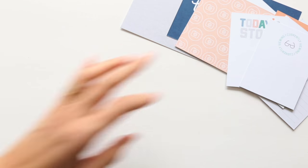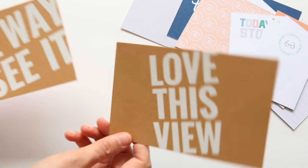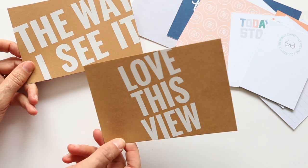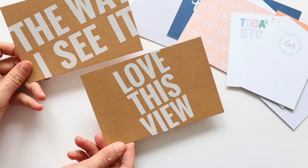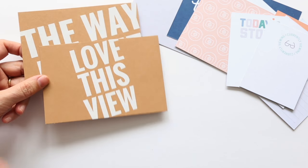Let's make some space for these other fun things. The customization item this month, you choose, or we choose, depending on how you are set up as a card, and it either says the way I see it or love this view. Both ways can be told from a variety of different stories.